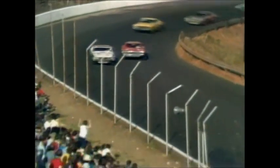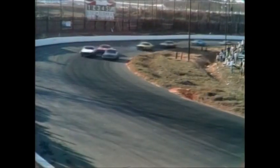Nuzzle underneath Pearson and get him out of position going in, perhaps to turn one, and he might just do it this time. We're going to pass a slower car again, driven by Ben Arnold. Look at that, not giving him room, you see, and there's a little fender bending there. And with Ben Arnold in the way, going very slow, both of them manage to maintain position as they go by. Pearson the leader, Bobby Isaac second.